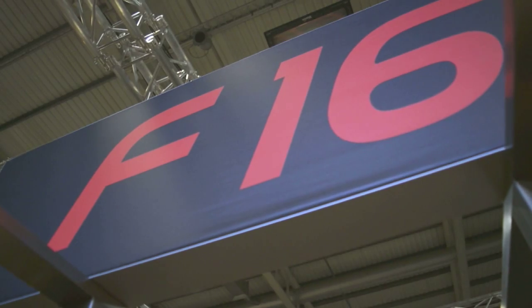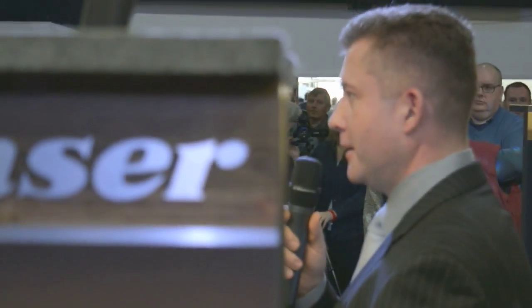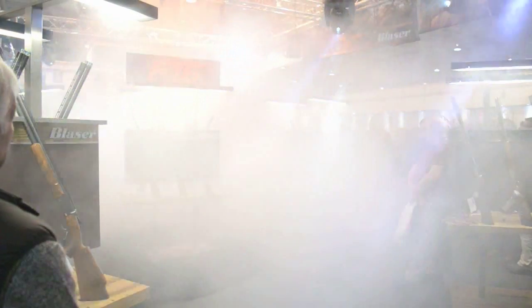Robert Zeitz from Blaser UK is responsible for landing the new F16 shotgun into the limelight. For the factory to give the launch to the British audience was a big deal for us, so we thought, let's have a bit of a party. The F16 is here now. It's been a long time coming, and it was just really exciting to get that launch in our hands.